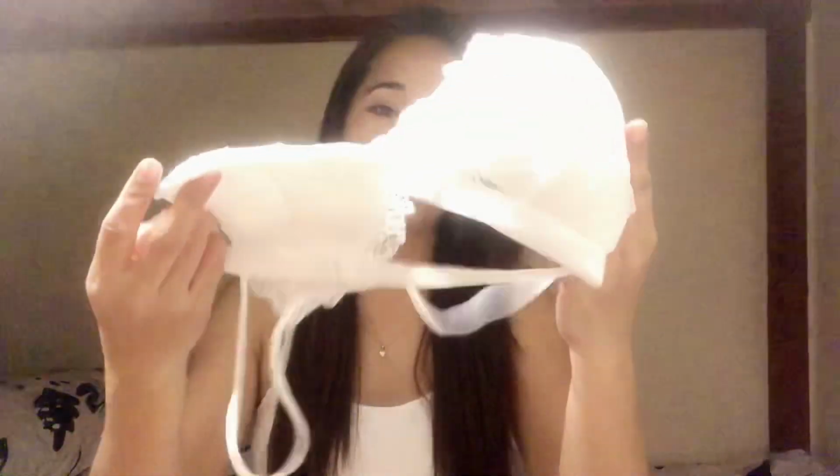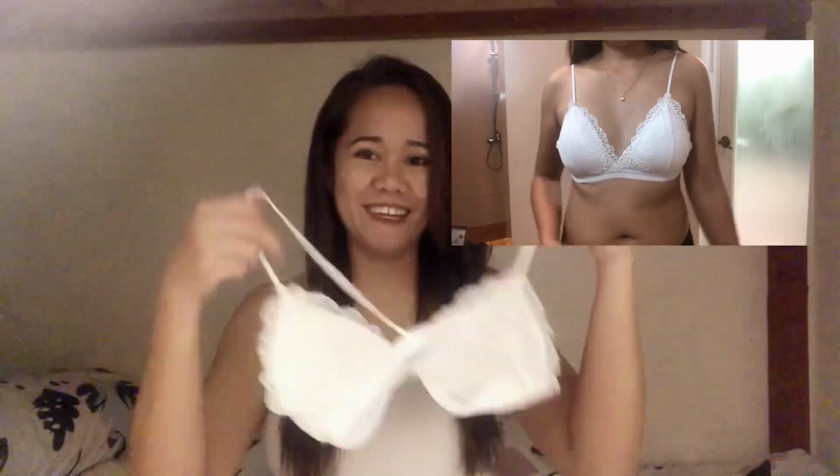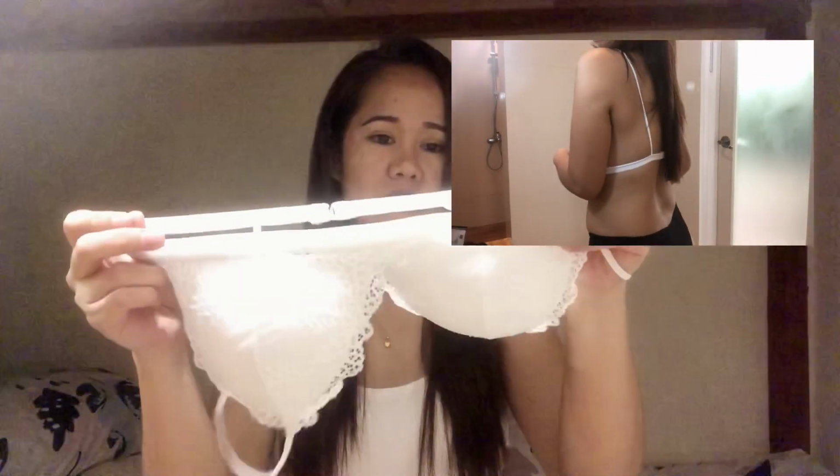So this is the white one. It's very comfortable, guys. Look at that, right? So the back, look at the back. Hindi siguro nakikita dyan. Look at the back. Okay. So this is the color one. At natatanggal yung kanyang foam. Pero manipis lang yung foam niya at wala siyang string. Wala siyang string.